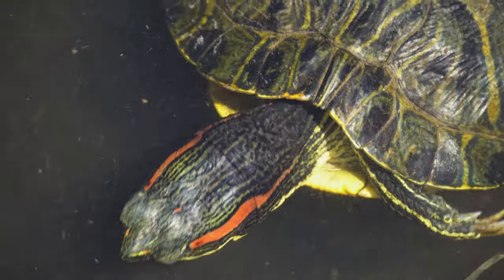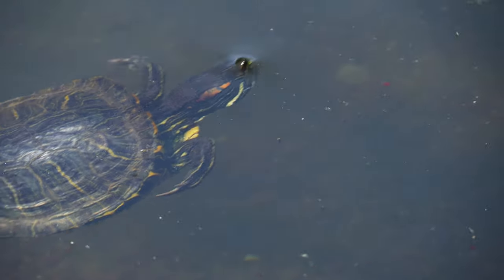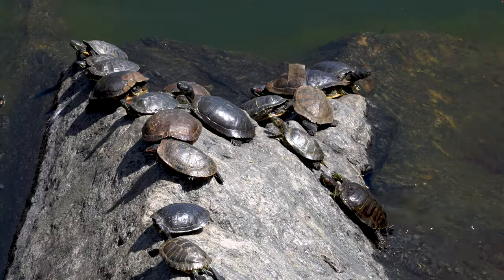They're popular pets, the most traded pet turtle in the world, but they can live to be up to 50 years old. So pet owners, tired of taking care of them, often dump them outside. These invasive turtles are causing major problems for the native ones. They outcompete them for food and for basking sites, which is important if you're cold-blooded.